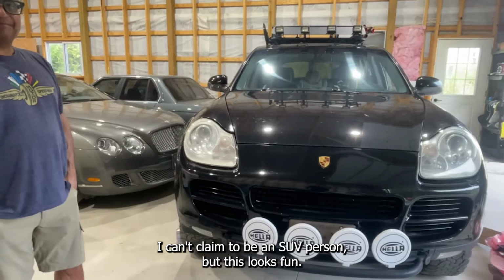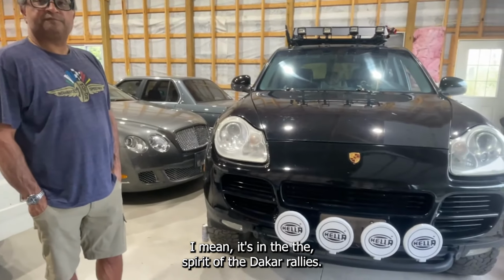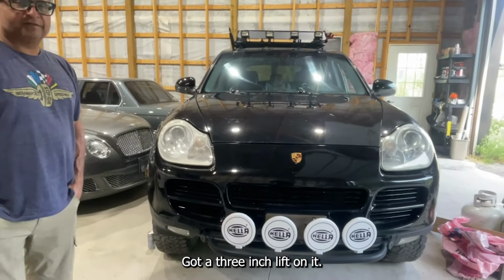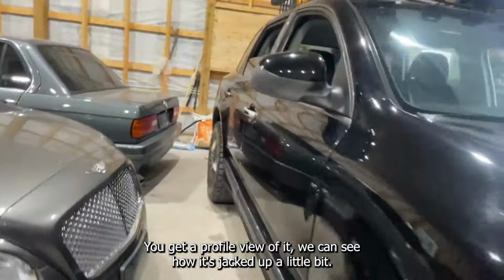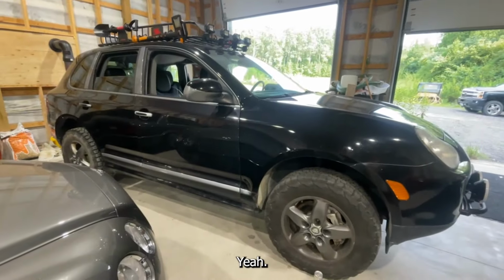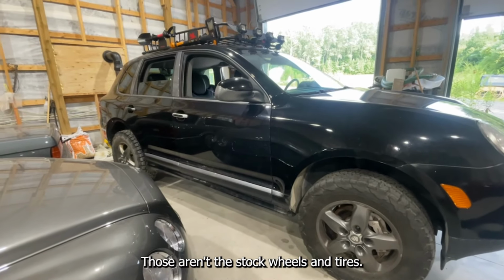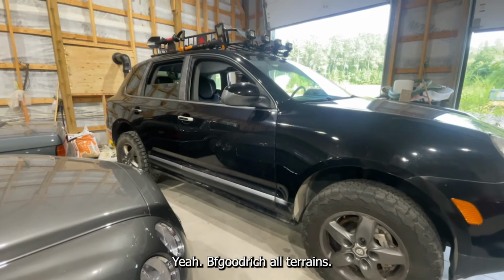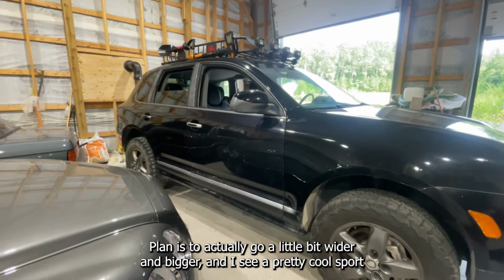I can't claim to be an SUV person, but this looks fun. I mean, it's in the spirit of the car rallies. Got a 3-inch lift on it. We can't see that from where I am. I'll get a profile view of it. We can see how it's jacked up a little bit. So 3-inch lift. Those aren't the stock wheels and tires, I don't think. It's got upgraded off-road type tires. Yeah, BF Goodrich All Terrains. The plan is to actually go a little bit wider and bigger.